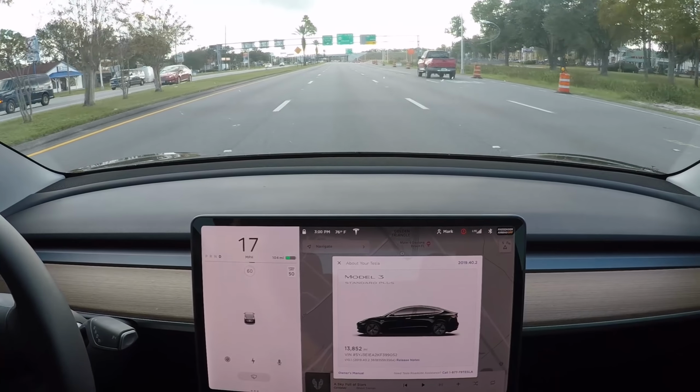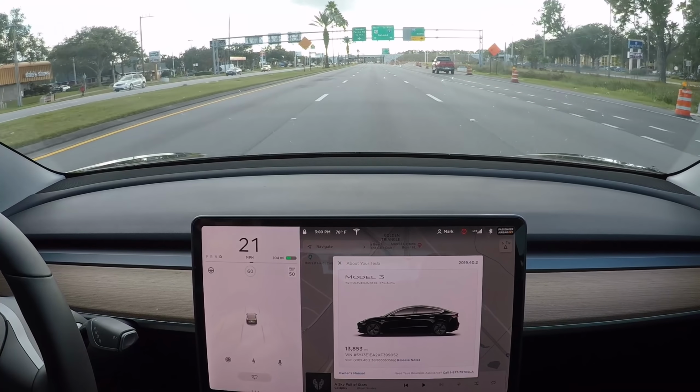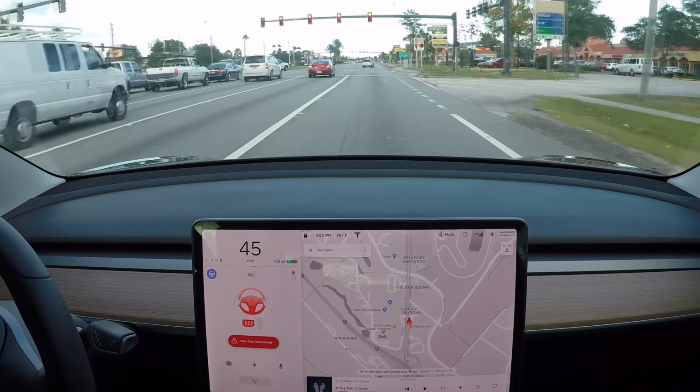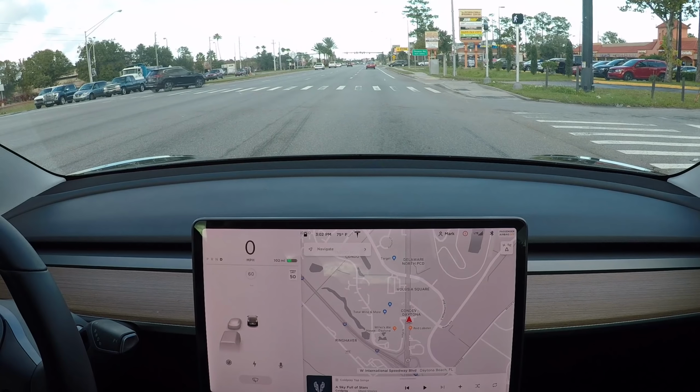All right, so we've got a red light in front of us, no traffic. I've got to drive kind of slow in order to time this properly. All right, so we've got a red light here. Let's see what happens when we come up to it. There it goes. It flashes take over immediately. I wish it would disengage the acceleration if it knows that you're going to run a red light there. But you saw firsthand what that does.